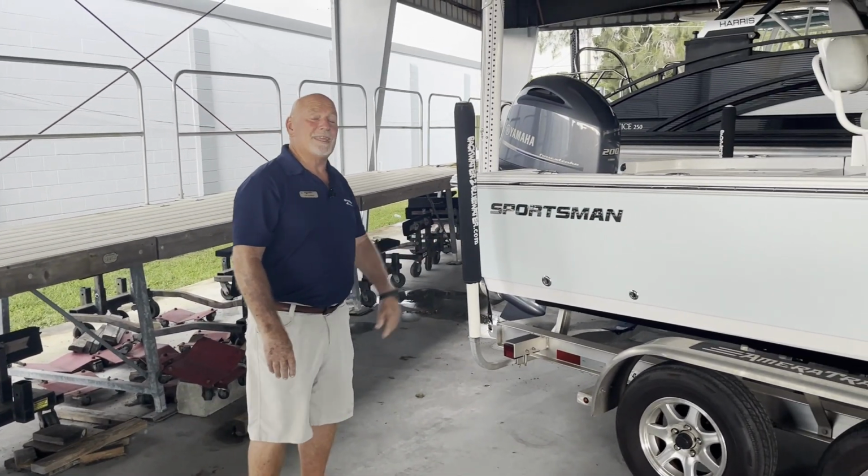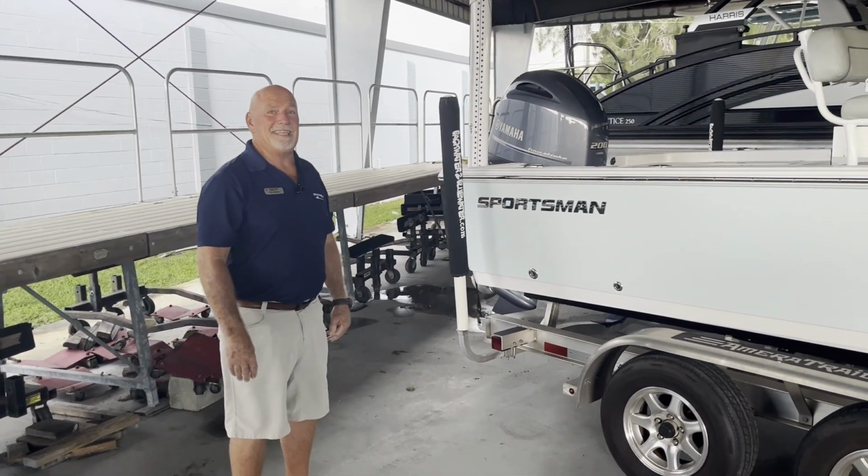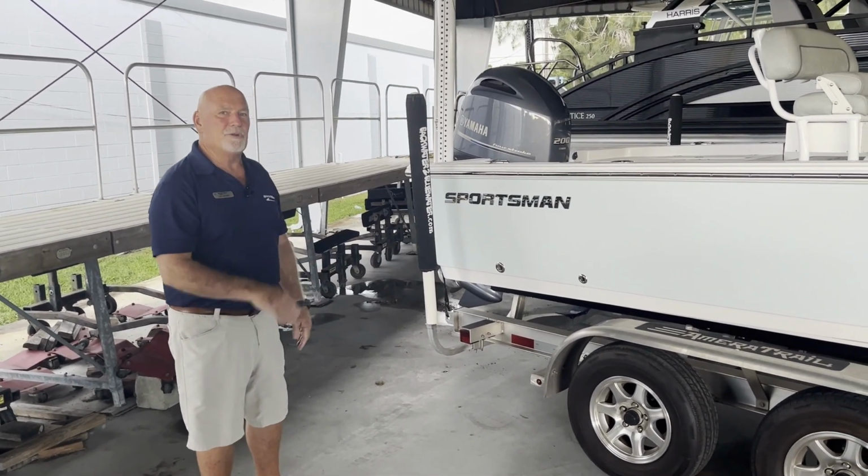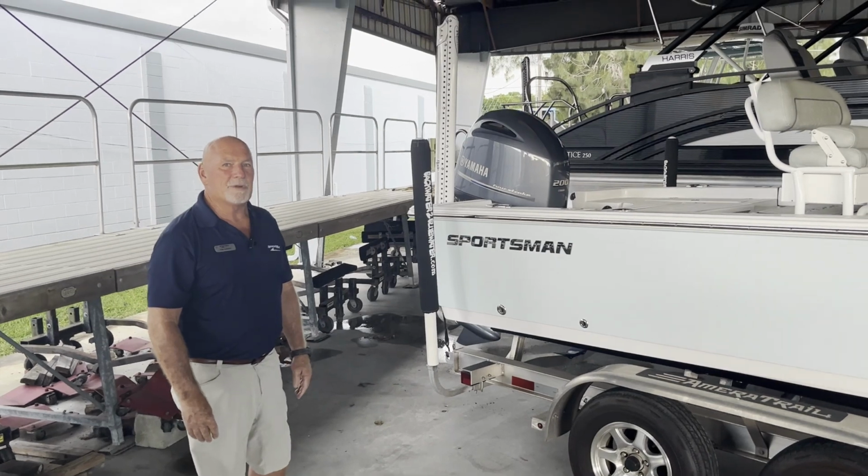Today I want to show you a 2019 Sportsman 227 Masters Platinum Edition we brought in here on Brokerage. Beautiful boat. It's got the power pole. It's got a 200 Yamaha with 120 hours on it.